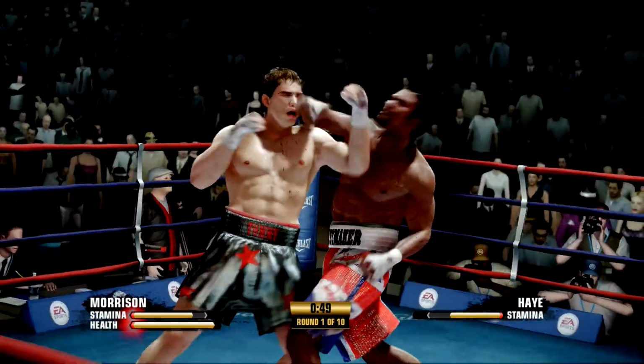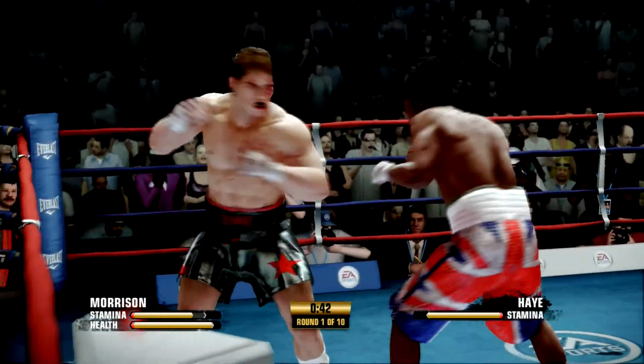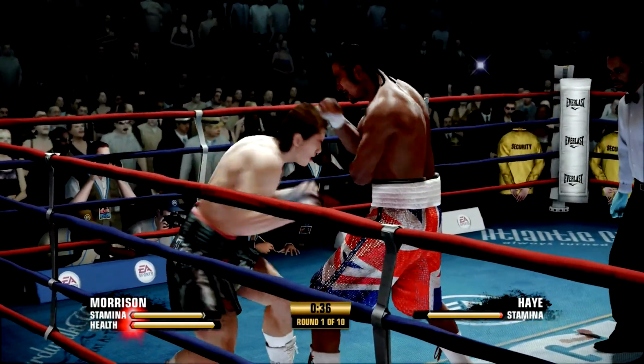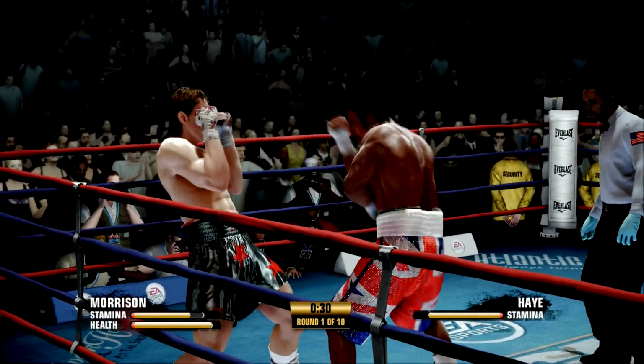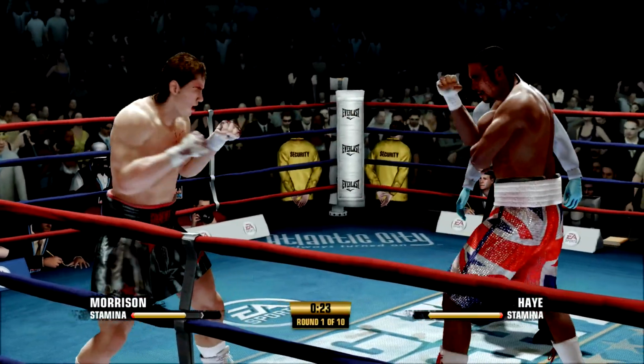Good body shot. The right hand came home. David Haye's punch didn't come close. Phenomenal pace being set here. They are burning it up early on. Let's find out who's in better shape. We're going to see.